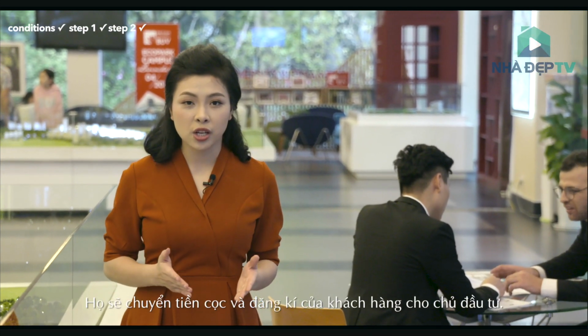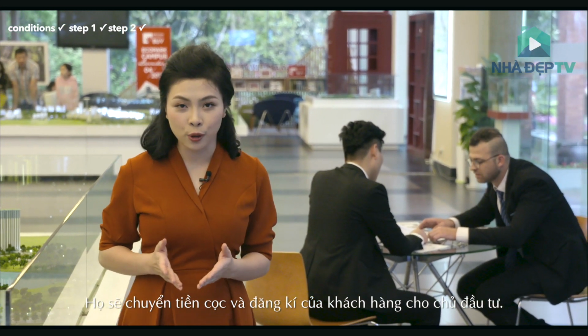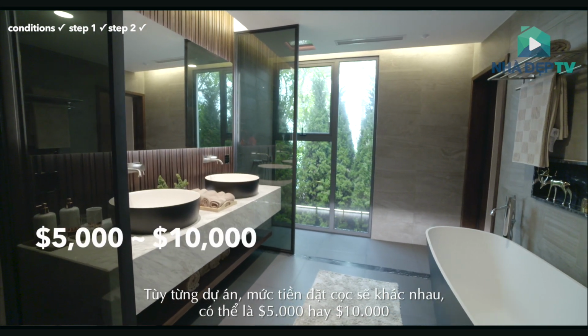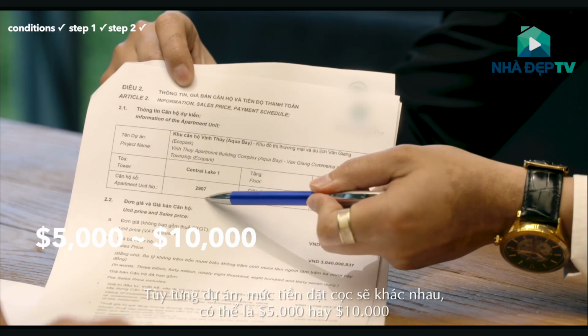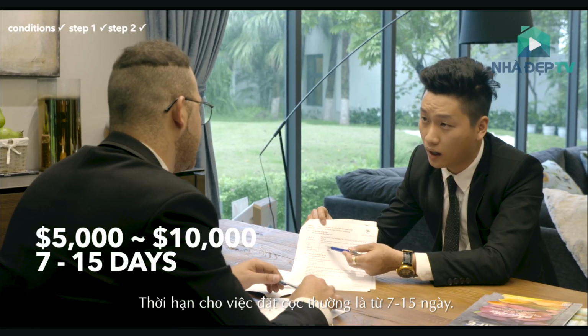The real estate agent then will deliver your registration and deposit to the developer. The deposit amount may vary from $5,000 to $10,000 depending on each project. Then the time allowed for deposit payment is usually from 7 to 15 days.